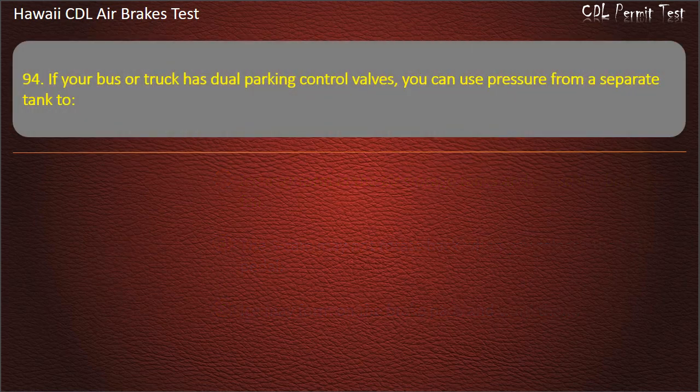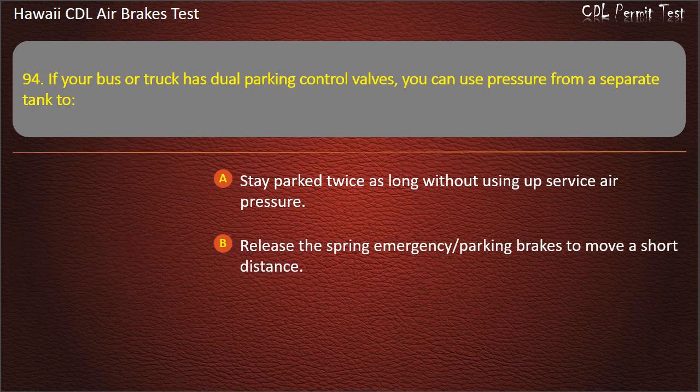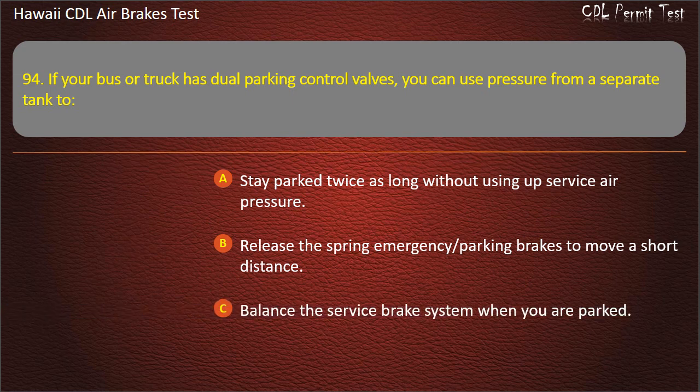Question 94. If your bus or truck has dual parking control valves, you can use pressure from a separate tank to stay parked twice as long without using up service air pressure. Release the spring emergency, parking brakes to move a short distance. Balance the service brake system when you are parked. Answer. Release the spring emergency, parking brakes to move a short distance.